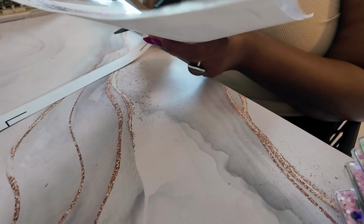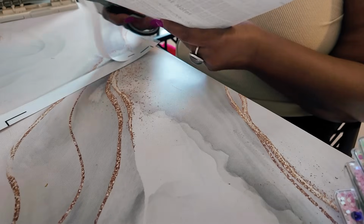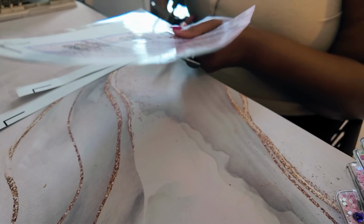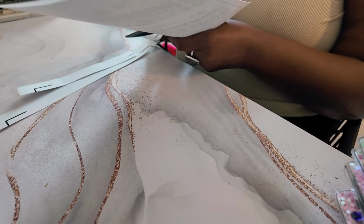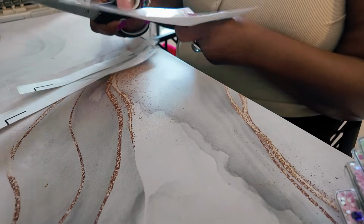You literally just need a pair of scissors, a printer, and some self-laminating sheets. And then you need creative space to make a design. That's it. Okay, now hold on. Let me cut this out because this one doesn't take any special tools.